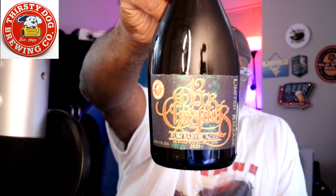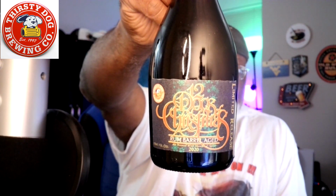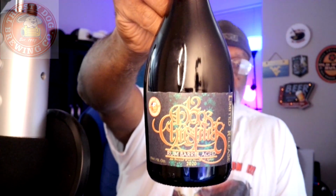Going to share another beer with you, and this one is going to come from Thirsty Dog Brewing out of Akron, Ohio. This is one that I had in the cellar, finally cracking it open 2 years later. It is a look at the 12 Dogs of Christmas, but not just any 12 Dogs of Christmas. This is the limited edition rum barrel aged from 2020. Comes in with an ABV of 10.4%. It is an ale brewed with honey and spices.